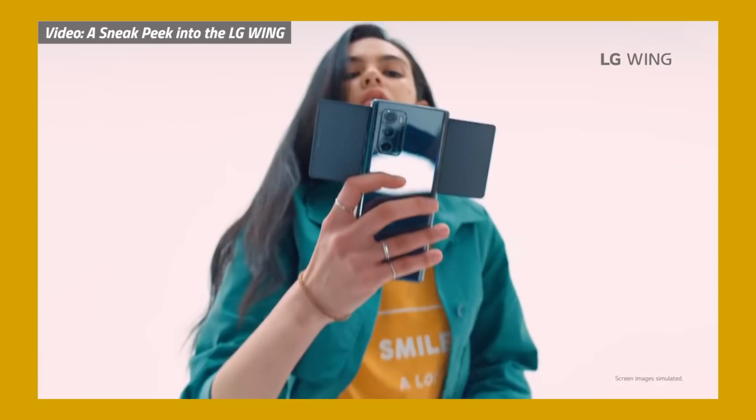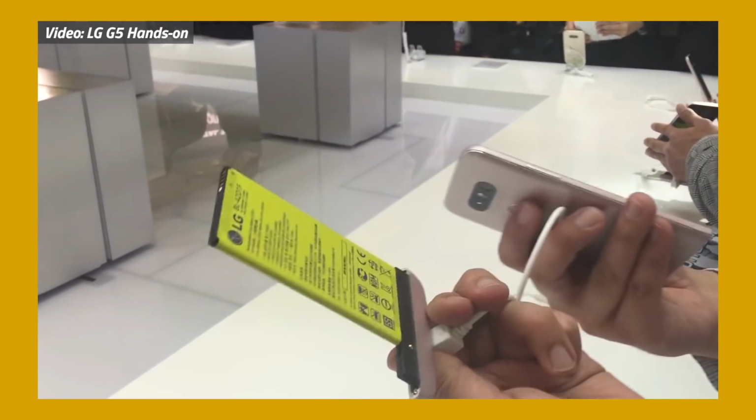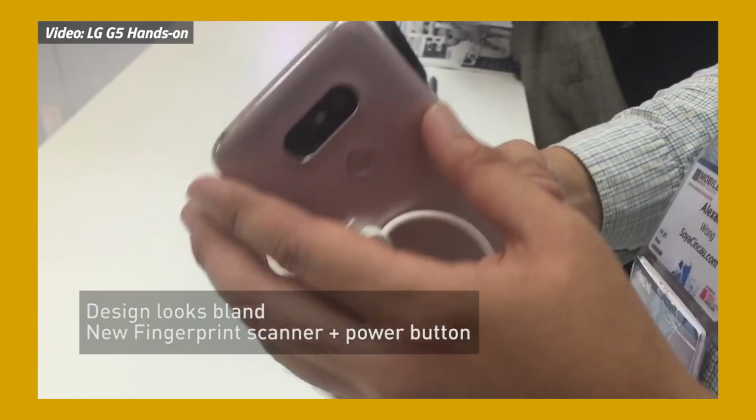And then there's also always the LG G5, which was their modular smartphone. The only problem was that every time you wanted to swap modules, you had to take out the whole battery piece. So it wasn't super practical. But regardless of sales, I always appreciated the cool, fun new ideas that they had.